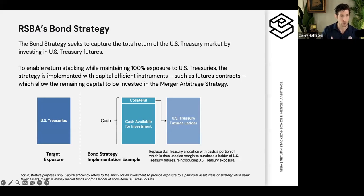So here, where we just want to give you a diversified ladder of US Treasuries, what we do is instead of buying the underlying Treasury bonds, we are going to hold the entire portfolio effectively in cash, T-bills or cash alternatives, money market funds, hold a small slice as our collateral and use that collateral to buy a ladder of 2, 5, 10, and long bond US Treasury futures. And we're going to equal weight those.